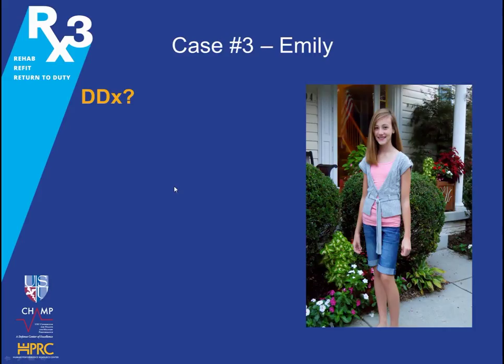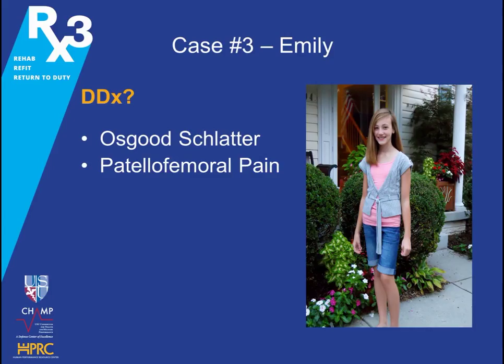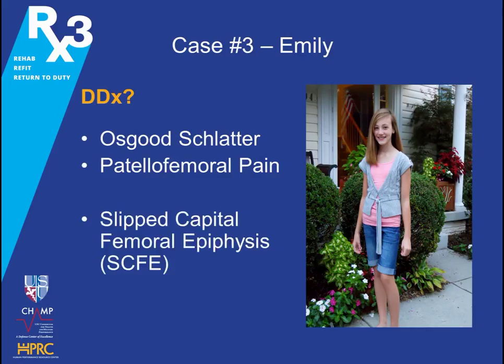What's a differential for Emily? What things do we think about in 11-year-olds who have thigh knee pain? Well, certainly they can get Osgood-Schlatter. That's a very common problem of the knees. They could have patellofemoral pain, but there's some other things that this could be too, especially with this medial thigh pain that she's getting. It makes us think about a slipped capital femoral epiphysis, or SCFE. As we go ahead, there are other things it could be as well, though some of those are bad.